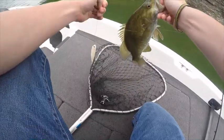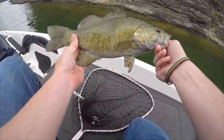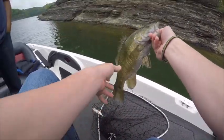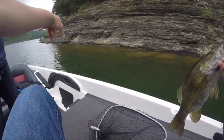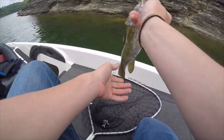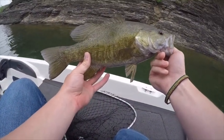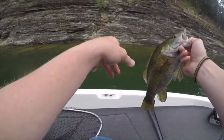Now that's not a keep, they gotta be 18 inches, but I'll tell you what, this high school tournament, they let us keep 15 inches. That's a good 15 incher right there. Caught him right here on this transition bank. This is a rocky bank, but right over that point is pea gravel. And that's perfect, especially in the springtime. But there's just a nice smallie right here. We're going to get out of this area right now and go find more places that look just like this.